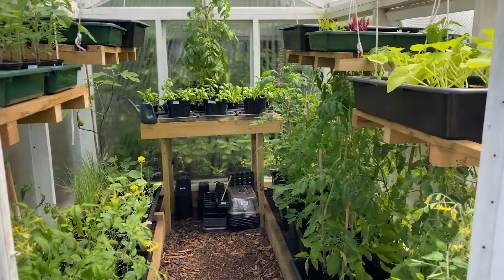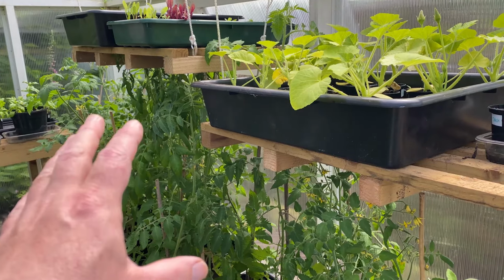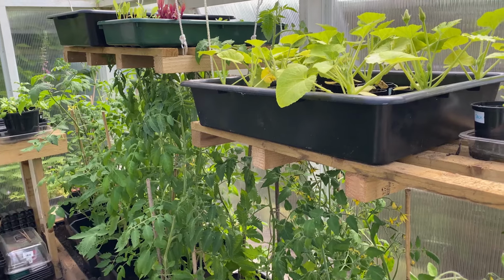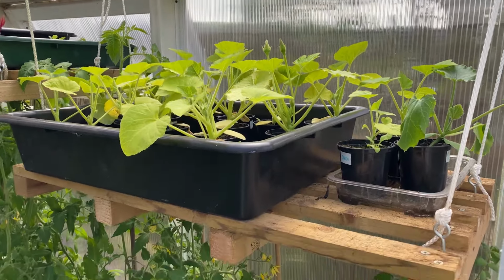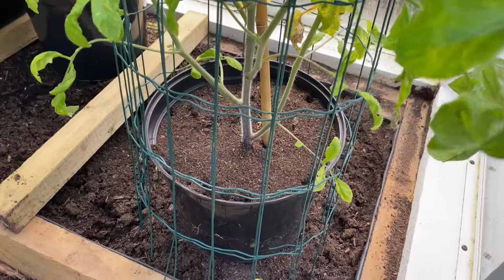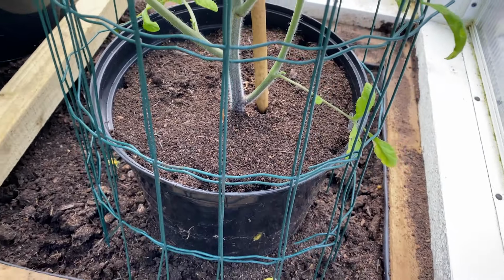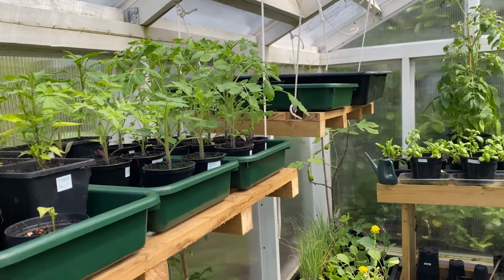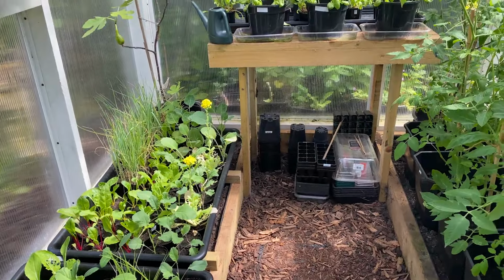Right, here you go. We've got the tomatoes, which are now just a jungle. I need to get those split up and onto the other side as well. So we've got the pumpkins I just mentioned, but down here, this tomato is a goner. There's just a huge ants' nest in it, so that's one of my other setbacks. But these tomatoes are doing well.